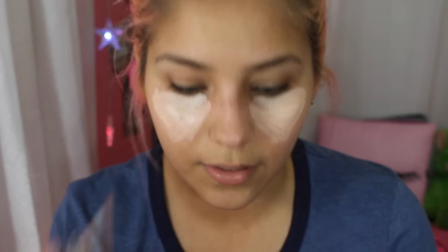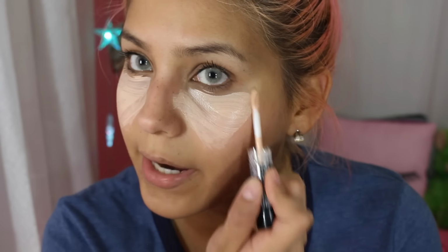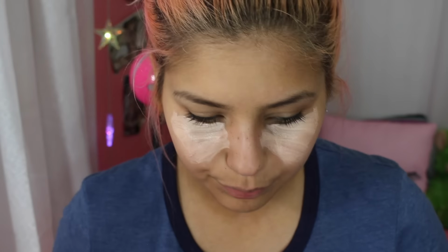Put in a lot of this to cover up those ugly bags. I don't really have bags under my eyes. It's more like, I forgot the name, there's a term for it. Like lines. I have lines under my eyes.